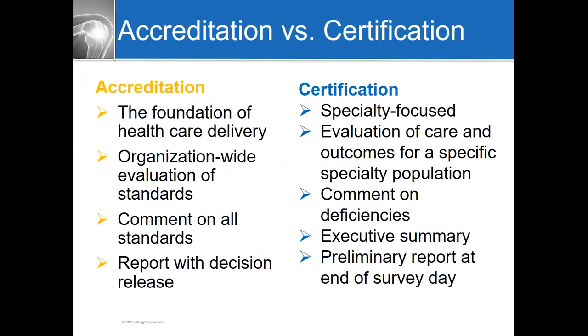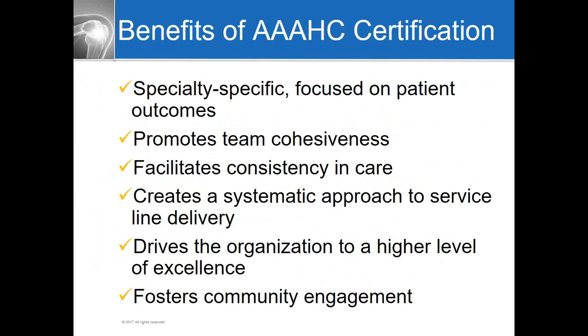Going on to the next slide, I'd like to review some of the benefits of this type of certification. You know, why get it? How is it different? Well, being specialty specific, it is truly focused on patient outcomes. And really, I think we need to turn the corner just in healthcare in general so that we can deliver care that is outcome based and outcome focused. So if we have standards that relate to that, I think that helps us provide that framework. The first thing this kind of certification does is it takes your orthopedic team and provides a level of cohesiveness that you can achieve around the standards.